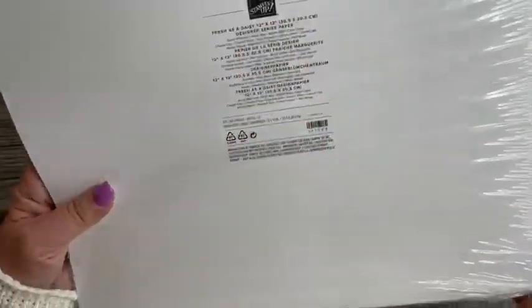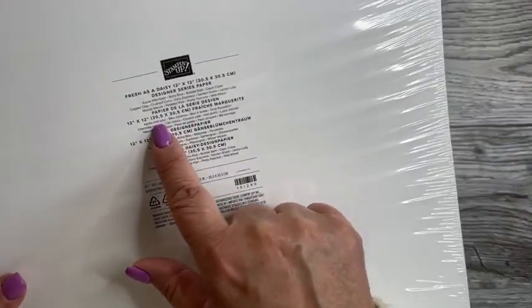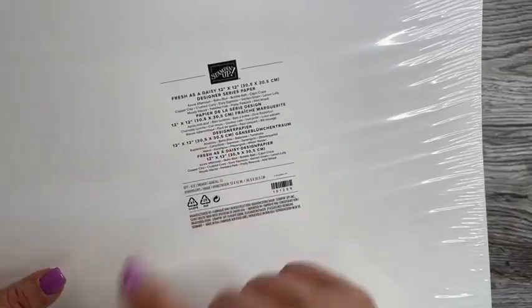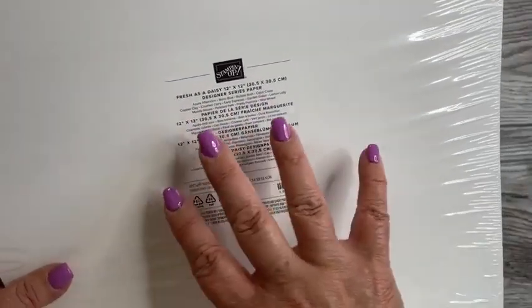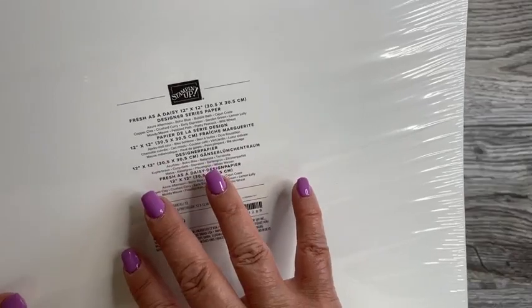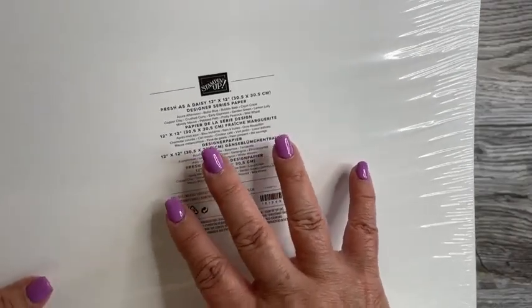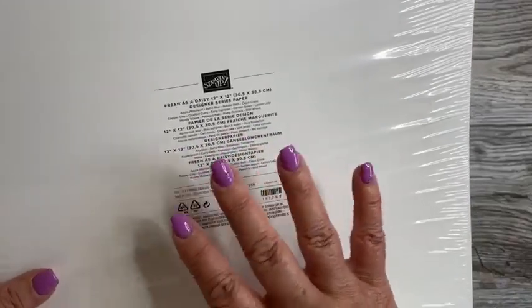It's beautiful. So with that being said, the colors that are featured in the Fresh as a Daisy, and keep in mind, it's always here on the back of your DSP. They've done this now, which I love. So you can color coordinate perfectly with our ribbons, our cardstock, our inks. This is what had me hooked to Stampin' Up! immediately, was the color coordination and how easy it is to create when you have the stuff and everything matches.